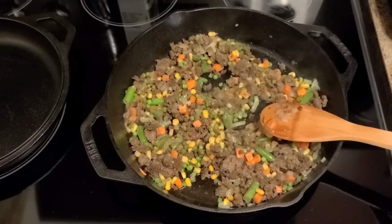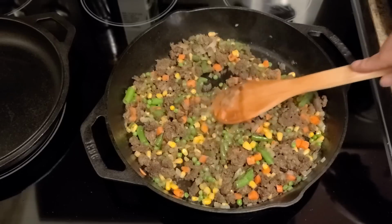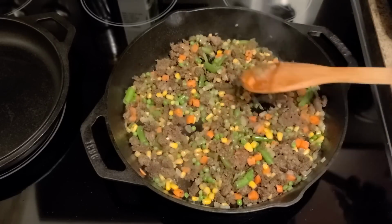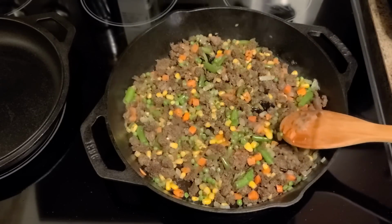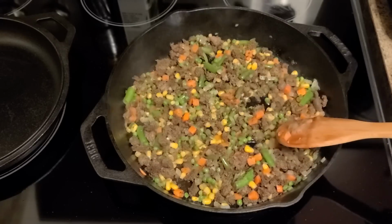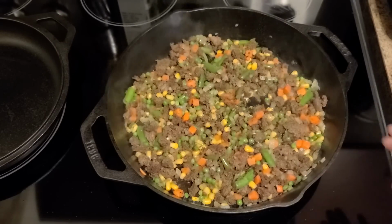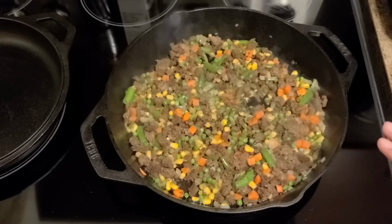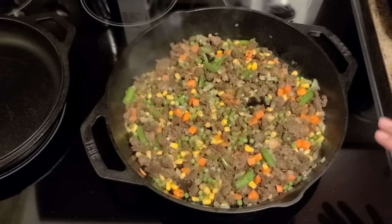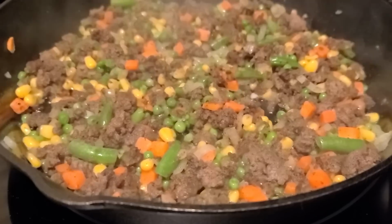Normally I would do a whole package of ground beef and I find that that was just wasteful. It would leave too much food for us to finish, and this is a better way, a budget-friendly way, and honestly, you'd never know that I'm only using half the amount of ground beef that I need to in this one. So we're gonna go ahead and let that do its thing for like a minute, and then we're gonna go ahead and add the rice and some soy sauce, and this is pretty much done, just like that.